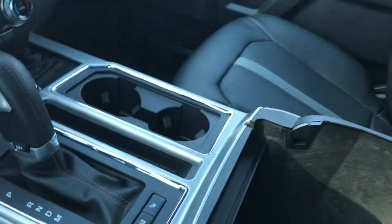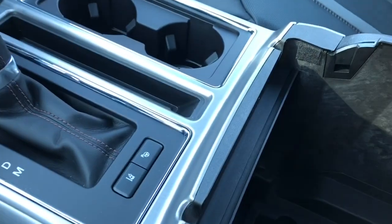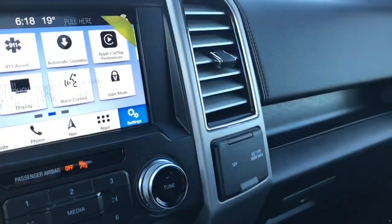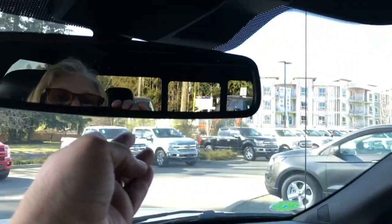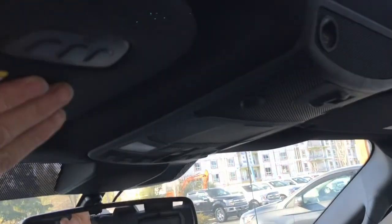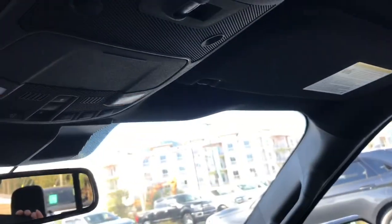Your armrest opens up, and there's a nice little bin in there, as well, a 12-volt, and lots of room. And you just put that bin back up there. Off to the side is a 12-volt and a 110 outlet. You have a locking glove compartment. Up above, auto dimming rear view mirror, universal garage door opener, and there's your lighting controls and sunglass holder. And there's also a power sliding window, and that's the button for that.